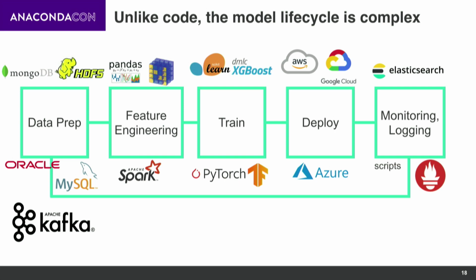Whether you're in a data warehouse, you're using Oracle, MySQL. For feature engineering, you might be using Spark or Pandas. You could be using Dask. For training, there's a host of frameworks. Deployment can be in cloud, on-prem. And for monitoring and logging, again, there's a host of tools.